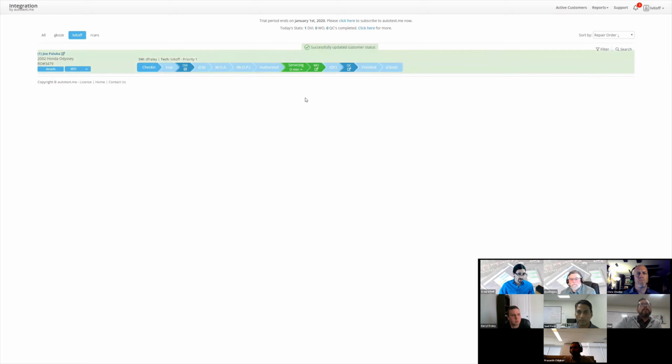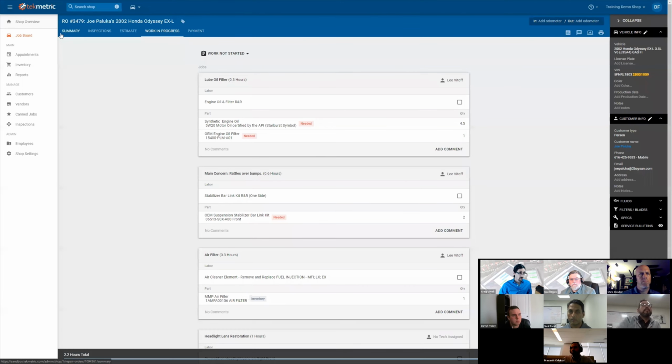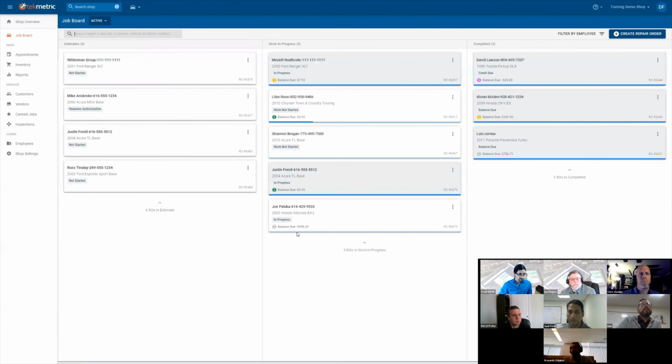The way the system works though, this technician, if I wanted to put this thing back into servicing or check-in, I could do that. I am also allowed to click on servicing. Servicing is mapped a little differently too. So by moving into servicing, and then we go back to our job board here, we'll see this. Now it's in progress here in Tekmetric. So what you just saw there seems very simple, but this is actually part of our level 6 integration where a status change in AutoTextMe will allow the status to be updated as well in Tekmetric.